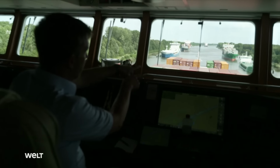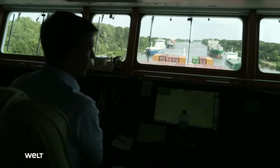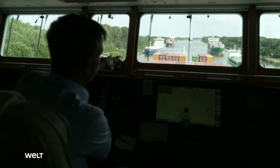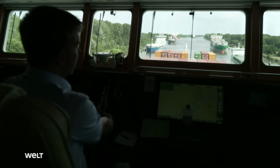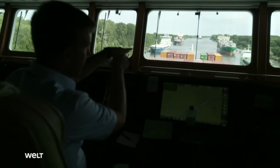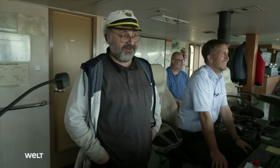The green and the large green one to our right have drafts that mean they can transit the canal at 15 kilometers per hour, whereas the 2 to our left, to port, have drafts that mean they're only allowed to transit the canal at 12 kilometers per hour, which is why they were kind enough to let the other ships go first. Yeah, we are lucky now. The pilot told that they are waiting for us now.